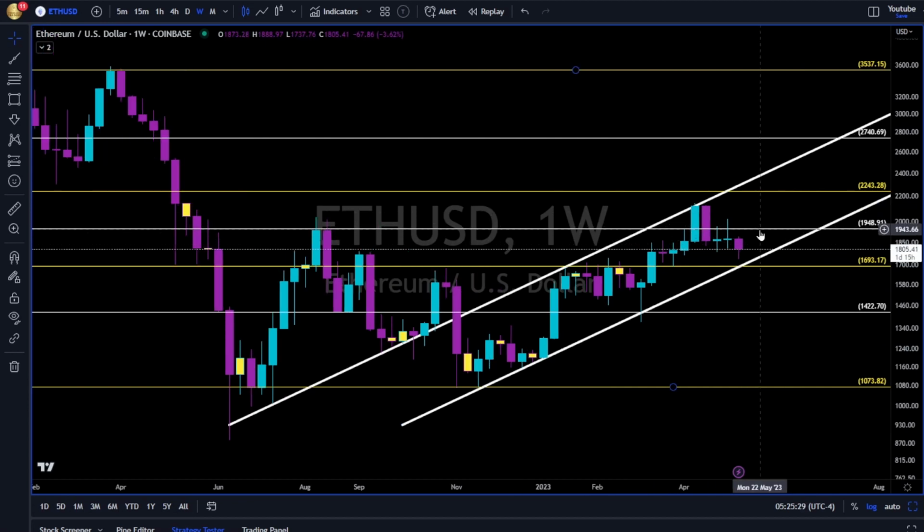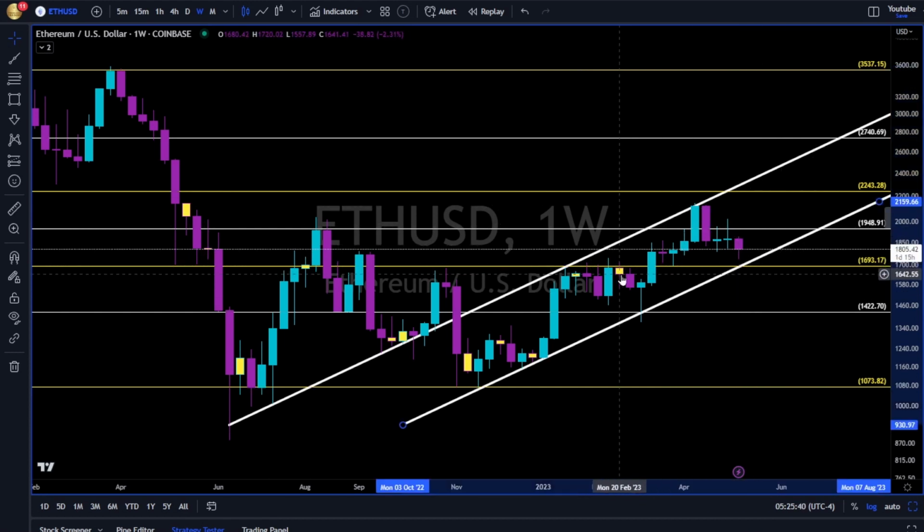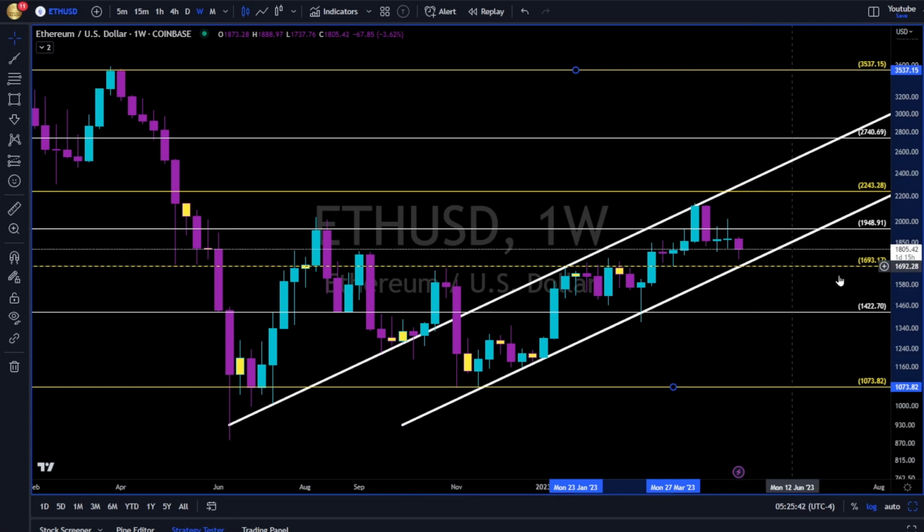Uptrend continuation above the 1950. As we can see, 3 weeks. This area is a very tough resistance. Long above, short below this white trend line and below the 1700s.